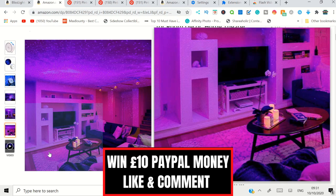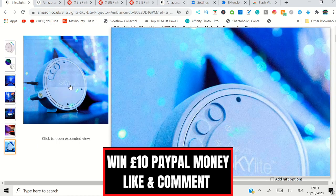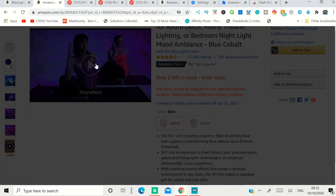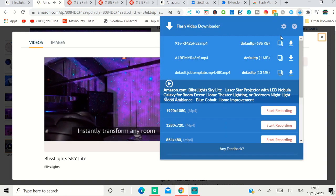They upload videos over there. Sometimes there are no videos uploaded on the other Amazon sites. So there's no video on .co.uk, but there's a video on .com for the same product. Now what you have to do is download this video. First, if you are using Google Chrome, you have to download an extension called Flash Video Downloader, which is free. Once you download that, go to the video and click to play it, then click the extension that you downloaded, and if you click open, that will show the videos present on this page.